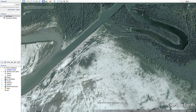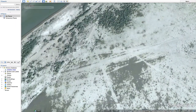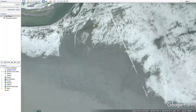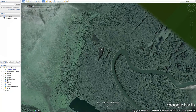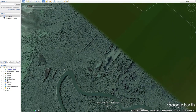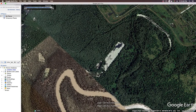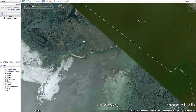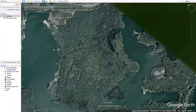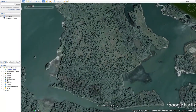So 2005, we're still seeing some of these straight lines, looking like some tire tracks in the area. So possibly some heavy modern work going on. Lots of little angular bare patches, definitely. Those could be either modern or strangeness. And here we see some angular stuff, quite a bit of patchy angular patterns like we've seen in other places.